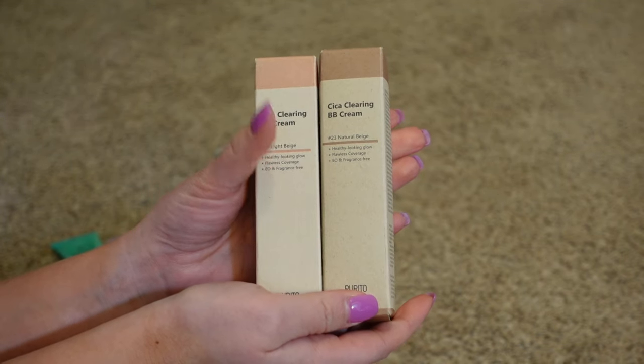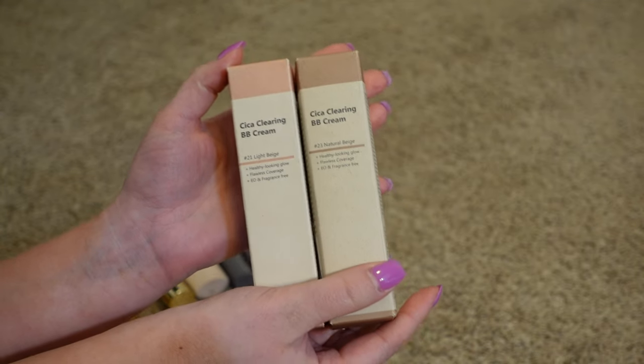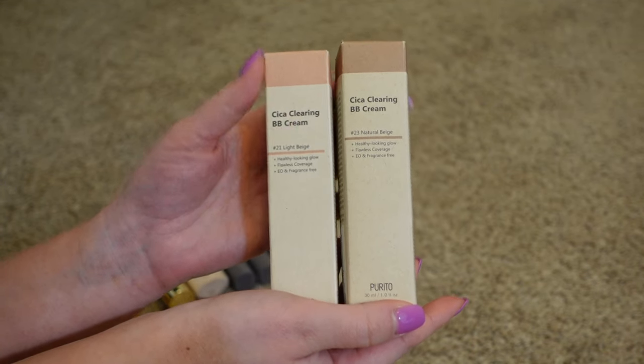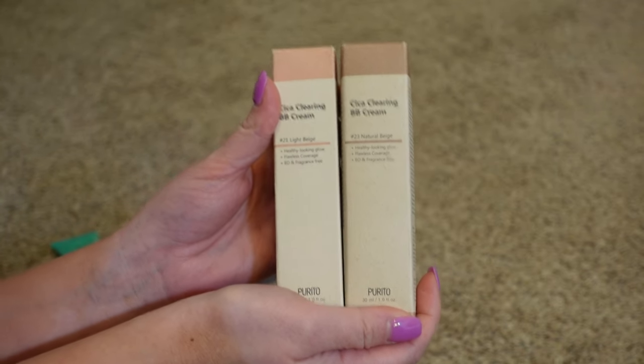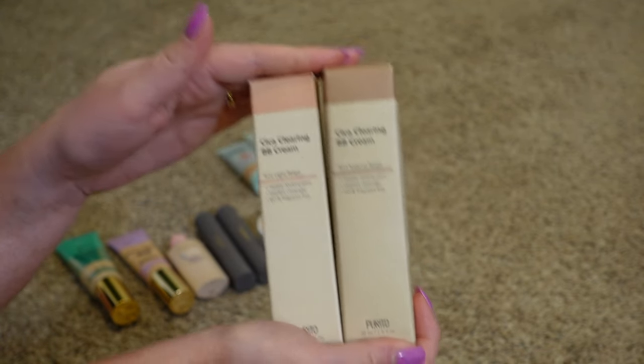So I'm going to keep both of these and continue using them because I know I really like this formula, but sometimes I forget about it. And that's part of the reason I'm doing this declutter, so I can remember to use the things I love that exist in my collection. So I'm going to keep these as well.